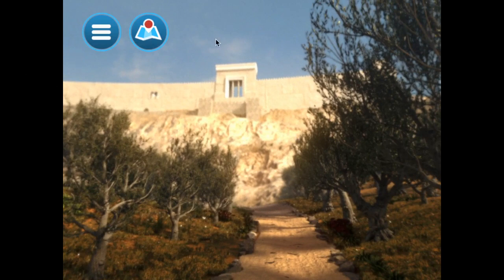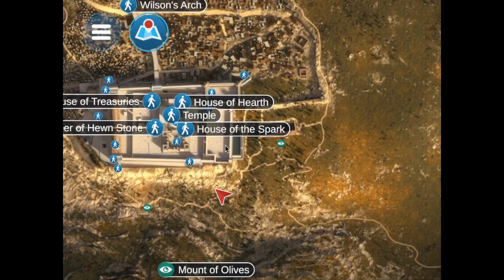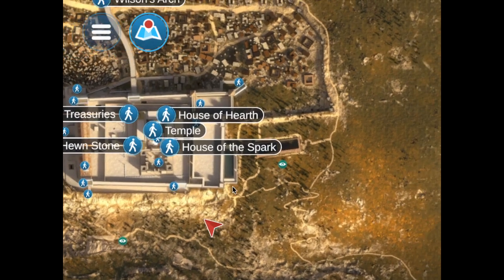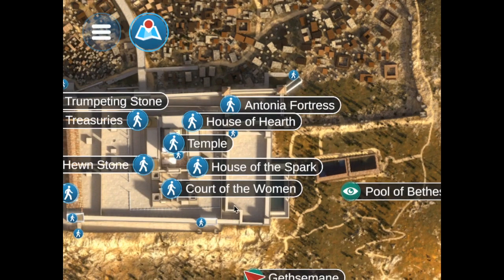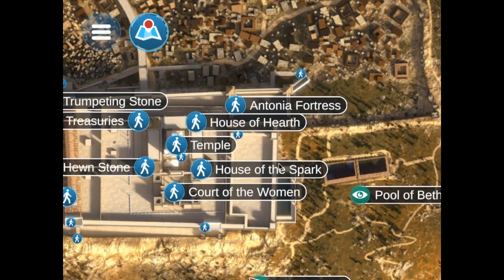Okay, then I'm going to go back to the map, and you're going to see where it says the House of the Spark and also the House of the Hearth. Now, on the right side of where those names are located, you will see a huge area, like a huge plaza. That is called the Fort Antonia. When we get closer, more names keep coming up, but I want you to focus on Fort Antonia.